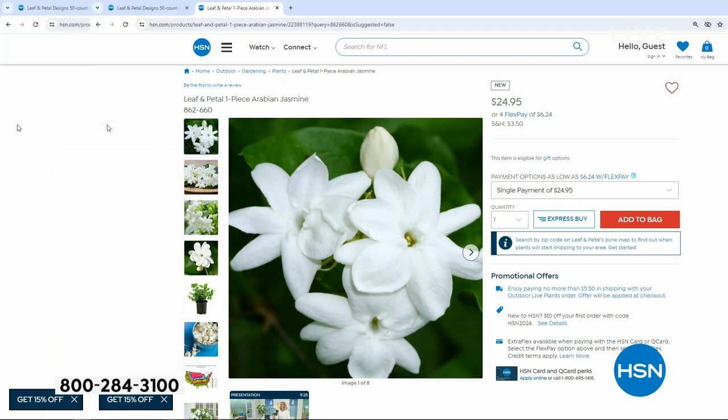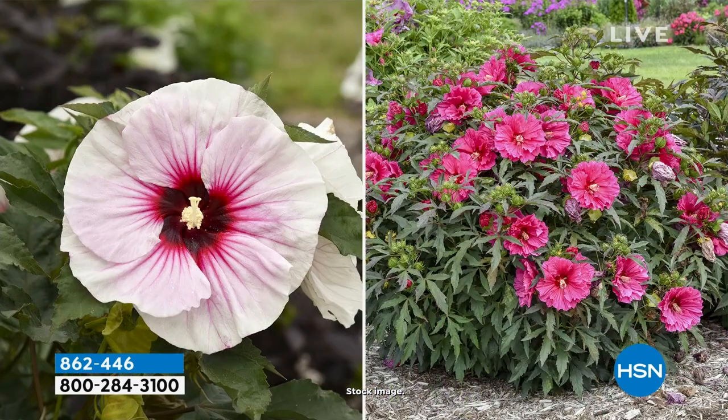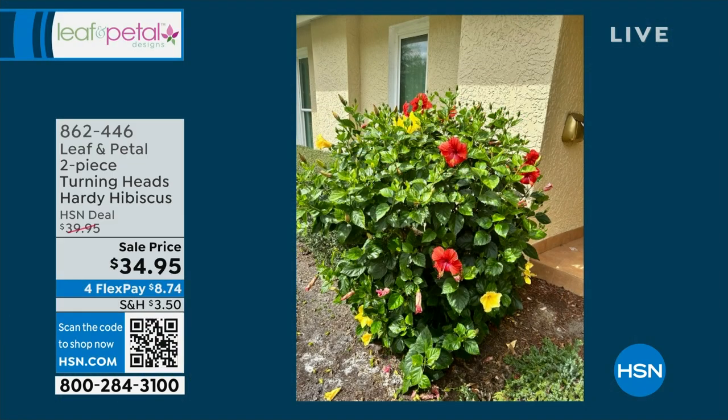Hibiscus. Oh my gosh, Helen. Now I've got hibiscus envy because I bought the hibiscuses that we had a few years ago. Let me show you the picture of the hibiscuses in my front yard that I got from Leaf and Petal. Look how beautiful they are. They were something that I got here, and you know I don't have a green thumb. They were so easy, and this was years ago, and this is my front yard today.